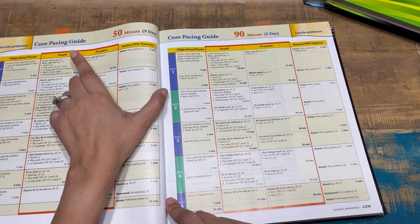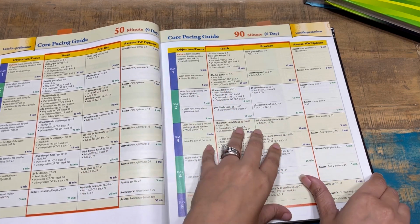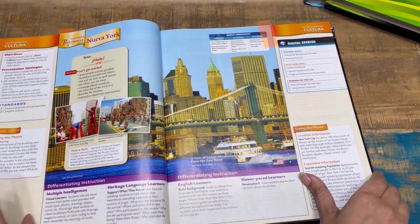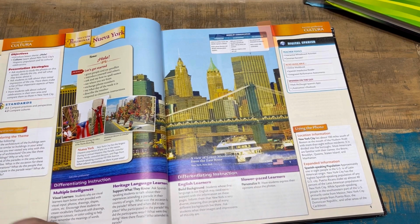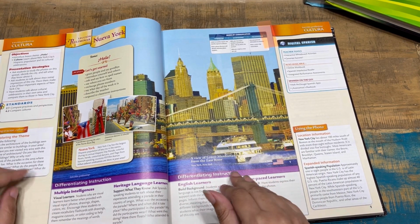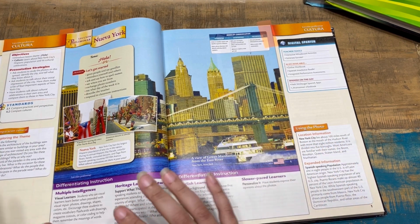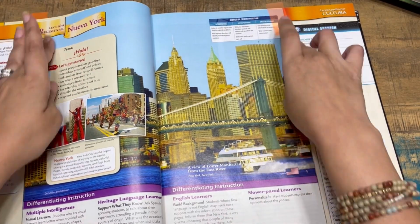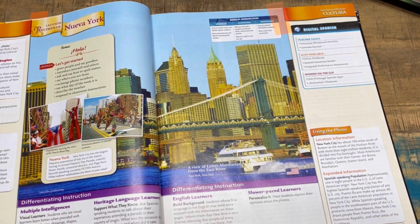So this is like 50 minutes 9 days, 90 minutes 5 days, and different ways that you can break that up. Again, take that timing with a grain of salt because it's not going to take you as long as in a classroom setting. Here you're going to have the breakdown to the first lesson, which we saw in the student text. This is what your students see. This is the information for you.